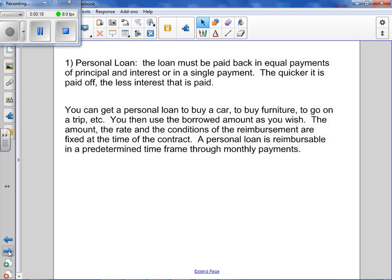Personal loan. The loan must be paid back in equal payments of principal and interest or in a single payment. The quicker you pay it off, the less interest that you're going to pay. You can get a personal loan to buy a car, to buy furniture, to go on a trip, etc. You then use the borrowed amount as you wish. The amount, the rate, and the conditions of the reimbursement are fixed at the time of the contract. A personal loan is reimbursable in a predetermined time frame through monthly payments.